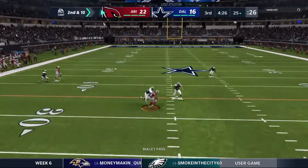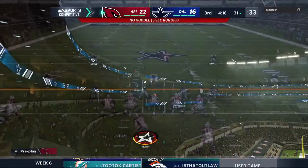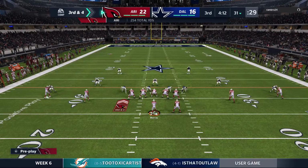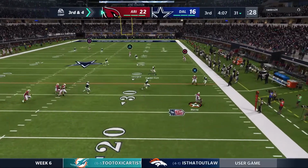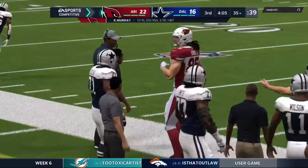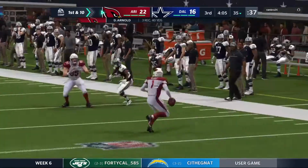Throwing again. Murray. Open man is Kirk. Complete. They'll be dropped after a gain of about 6 across the 30 to the 31. They get 6. That'll leave them with 3rd and 4. Rolling to his right. This to Arnold on the short pass. And he's out of bounds, able to take this one up to the 35.